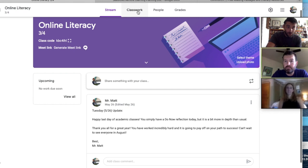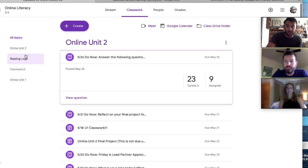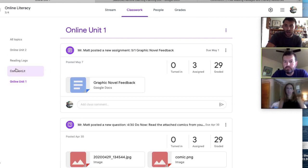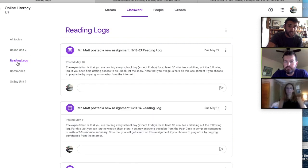And then if we also continue to look in literacy, each unit that we do will have its own title. So if we wanted to go back to what we did in a former unit, you could toggle down to that and look. But we will also have a few other things here. One is our reading logs.